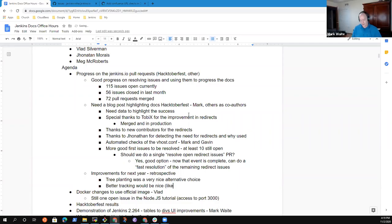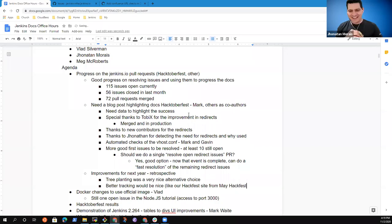Something like our Hackfest site from May. These stats are good to motivate people. It's funny, it's like a game. Exactly, right, yes. Maybe Jenkins could create a new Flutterstone world. Yeah, why not? A Boston park. We planted this many trees thanks to DigitalOcean's Oktoberfest.